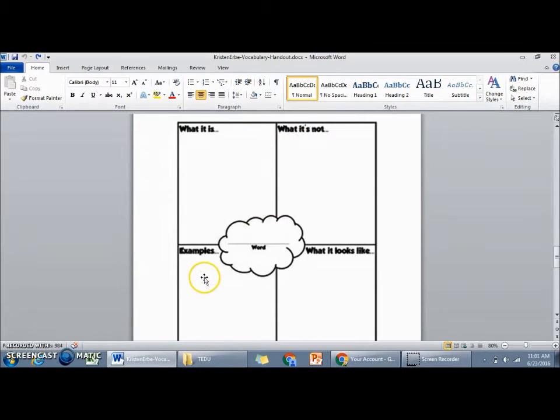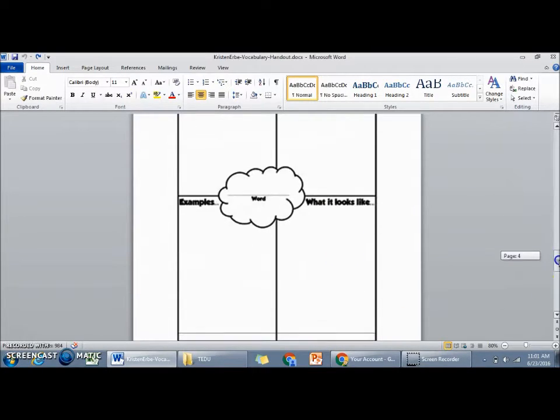Examples. So what are some examples of things that can melt? Okay, ice cubes can melt, snow can melt, popsicles can melt. Good. And then what it looks like. So then you're going to draw a picture in this box about something that is melting. When you are done, I want you to turn the paper over, and you and your partner are going to write one sentence each about something that melts.